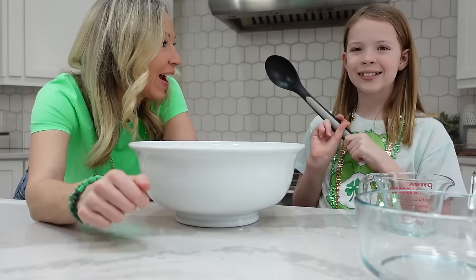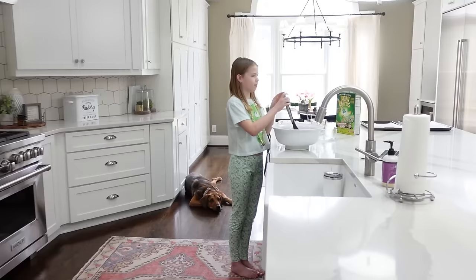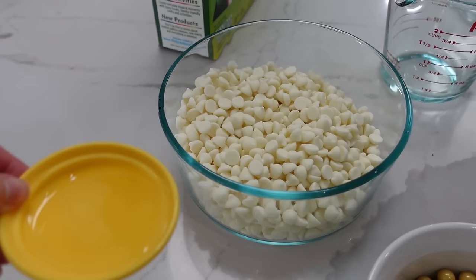Give it a good stir, Maya. We're gonna mix it up really well. Add the vegetable oil to the chocolate chips.